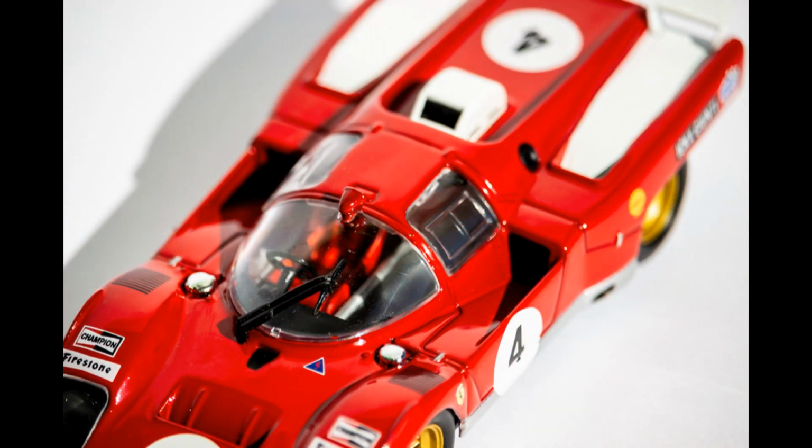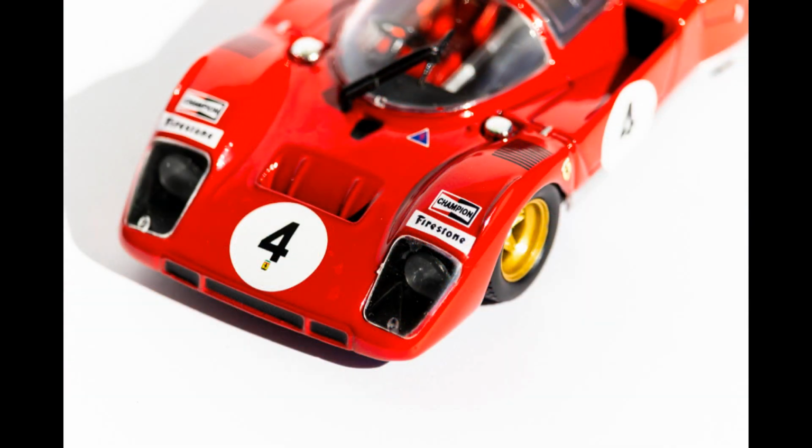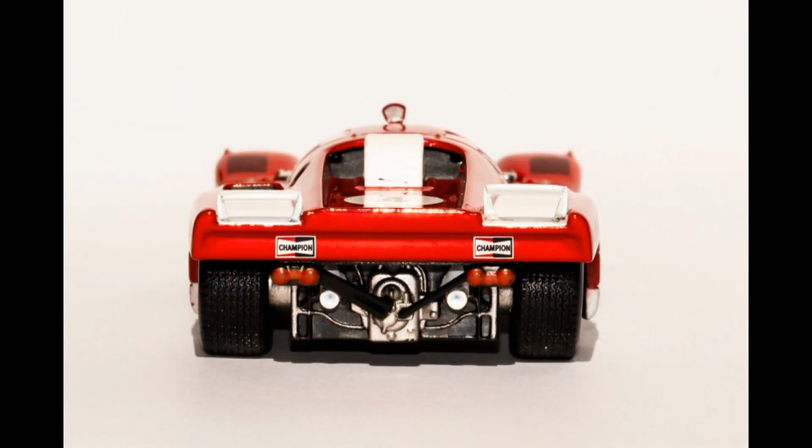Interior detail is what one would expect from a model in this price range. The small stickers provide color and variation within the cabin, but it's nothing special. A model like this is made to be enjoyed from a small distance as part of a larger collection, rather than getting too close and looking at little details.